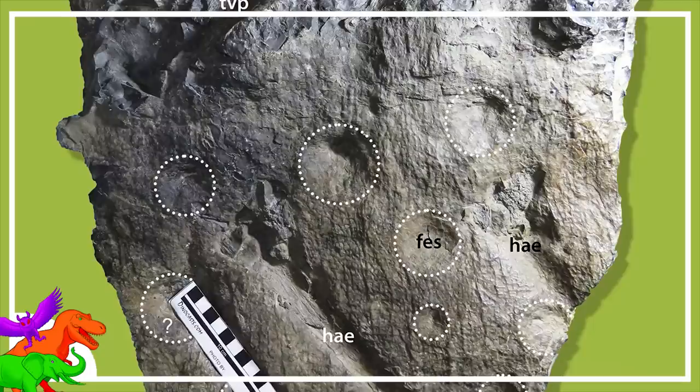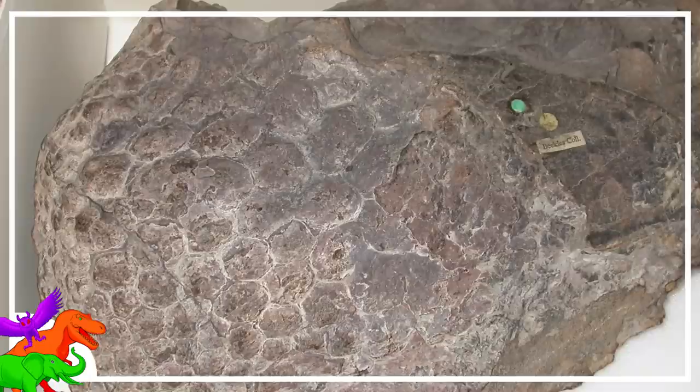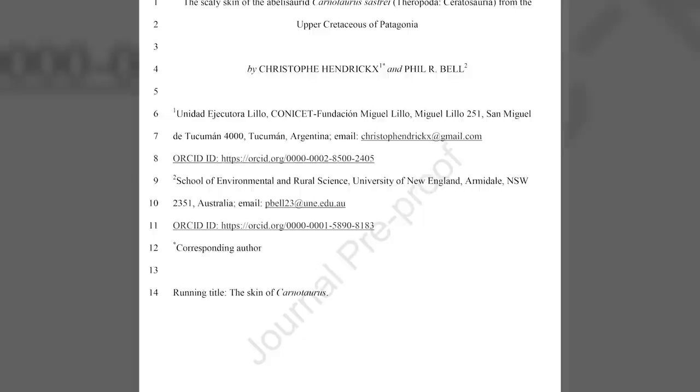Despite how important the skin impressions are for the general understanding of dinosaur, and specifically non-avian theropod dinosaur biology, very little has been written on the specimens. They've never been fully described in a paper to themselves. Until now, of course. The Carnotaurus skin comes from the right side of the animal.